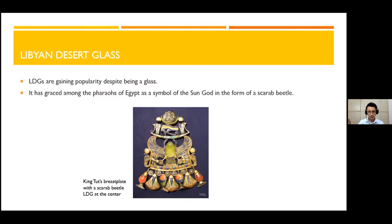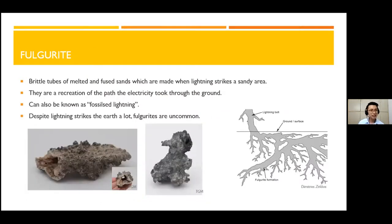But that's a little bit off topic, right? So lastly is the fulgurite. I'm not 100% sure that this can be considered a glass, but it is made up of melted and fused sand, made when lightning strikes a sandy area. Everyone knows lightning is really, really hot. It has tremendous heat and goes in a flash, in a blink of an eye.